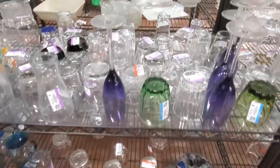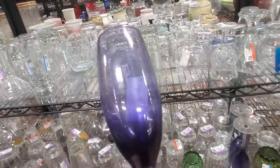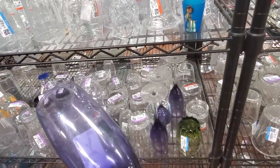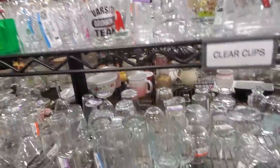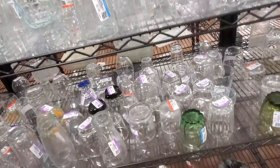Well, what do we have here? Purple champagne glasses for 99 cents? Yes, please. I will take those. And nothing else real exciting in the glasses.